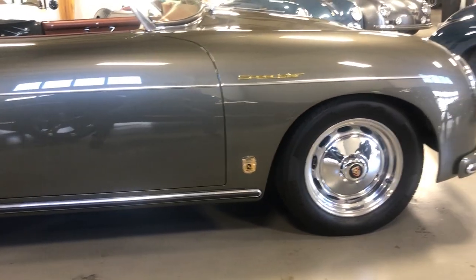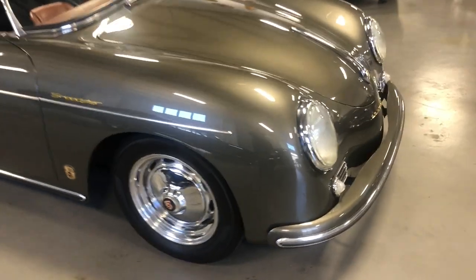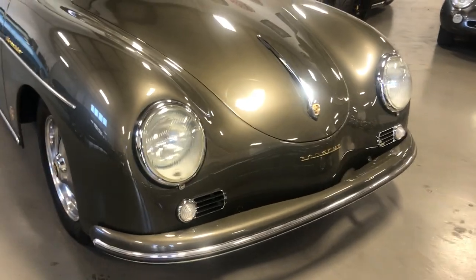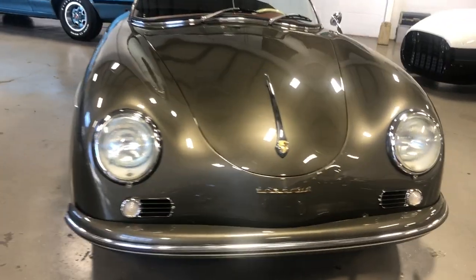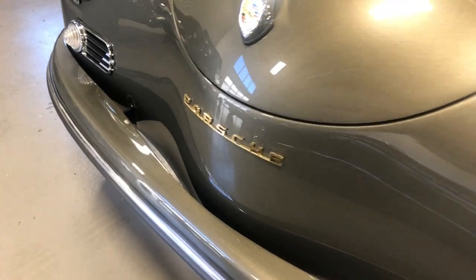This one's got the Reuter body badge down there on the passenger lower fender. The gentleman who had it built also had paint protection film put on the front nose, so there are no rock chips up there. Just gorgeous. The metallic really glistens. Got the Porsche emblem on the front nose.